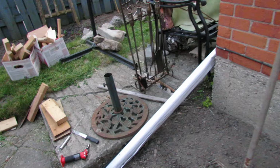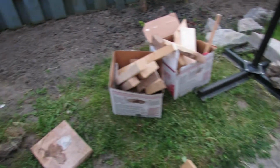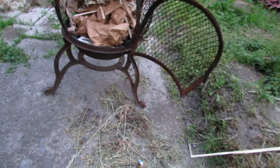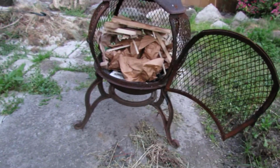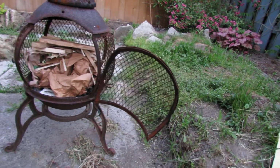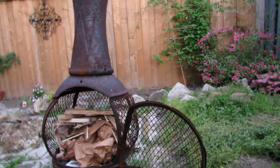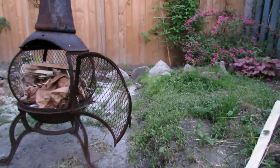So what I plan to do right now is just sit down and have a fire and enjoy that. If you guys would like to join me for a fire here for a little bit, we should get that going. Let's see what we can do here.